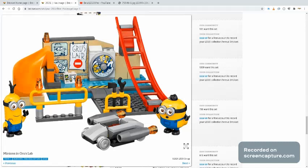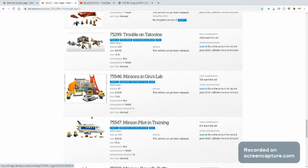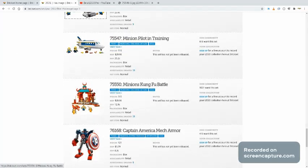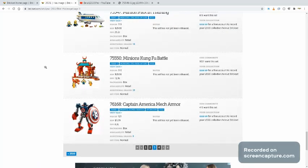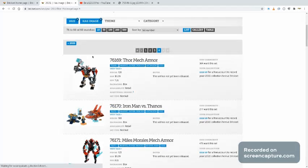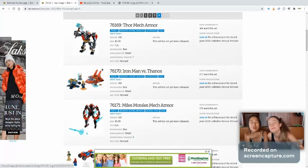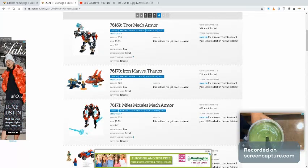The fact that it comes with this roller coaster, this slide, that's pretty cool, and this sticker, I think. Right now that looks like a print, but even if it's just a sticker, I'll take it either way. I wish they would actually be cheaper. Wait, no, this isn't Monkey Kid stuff. Captain America Max Scrutiny. Now we're on the last page. Thor. They like Max Suits. Cool, they're bringing back one of the older themes.